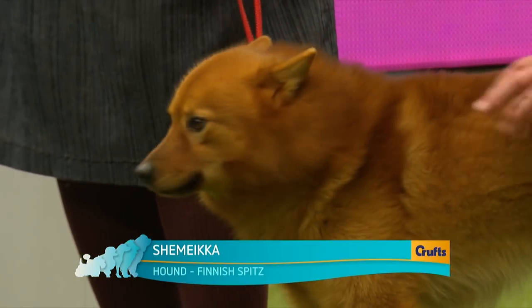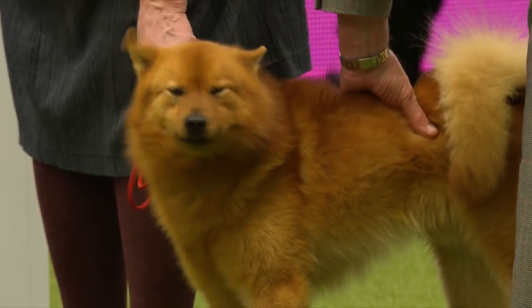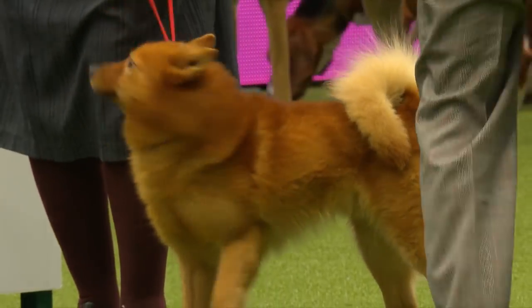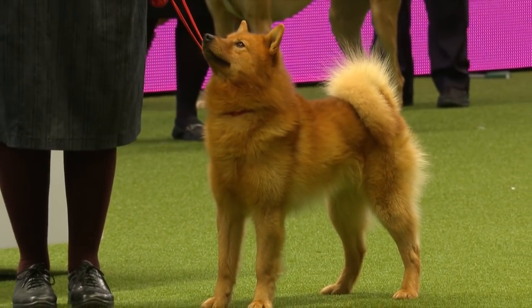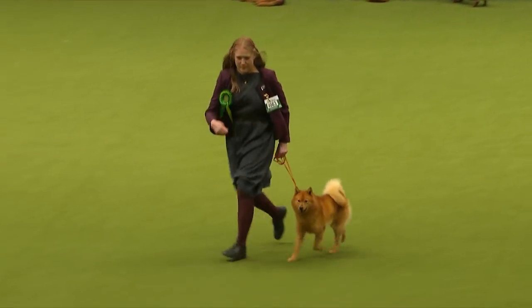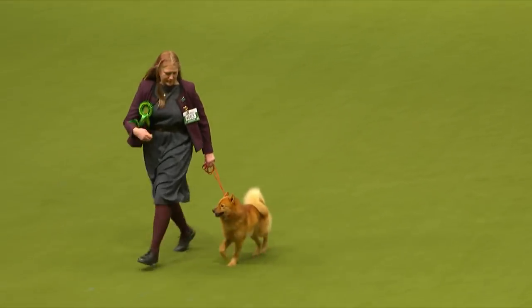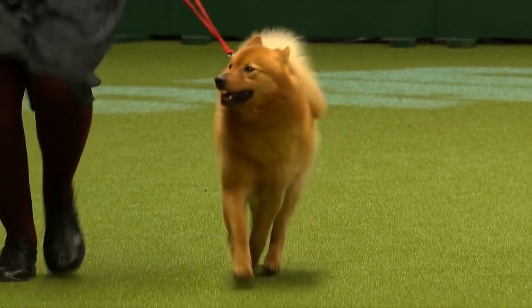Now onto the Finnish Spitz, the national dog of Finland, with its iridescent red coat and Spitz-like characteristics. This is a dog that's come here from Finland to take part. Its pet name is Chioma, and he's a two years and 10 month old dog, so almost three there.